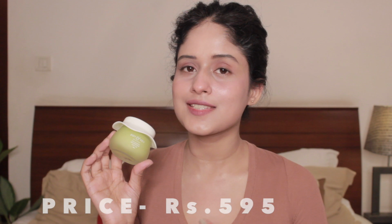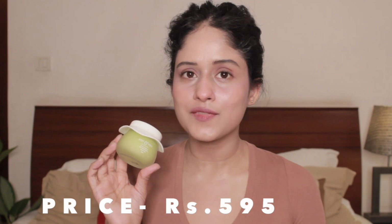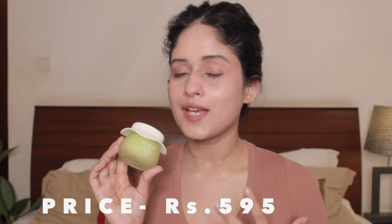Now coming to the price point of this product right here, it is a 60 ml of product for rupees 595, which is very affordable. Now I'm gonna read some of the claims of this night gel right here for you guys. It claims that it is really effective to reduce acne and fades acne scars. It heals and soothes inflamed skin and offers balanced hydration. It also repairs and renews skin and also minimizes pores.